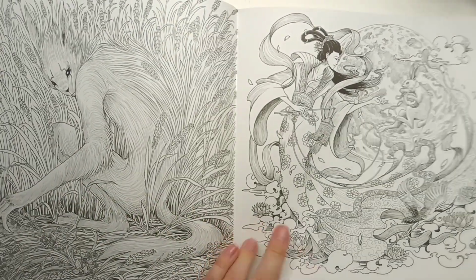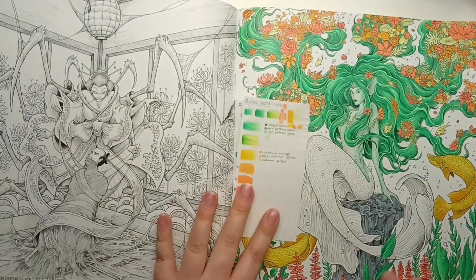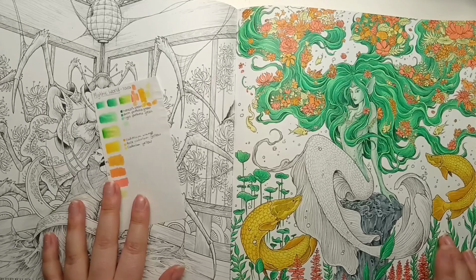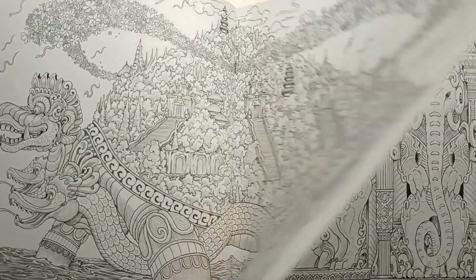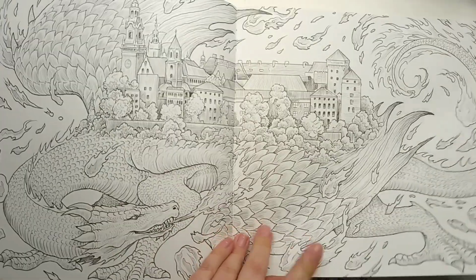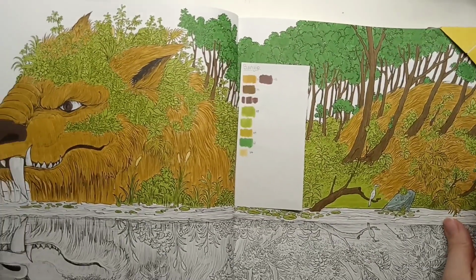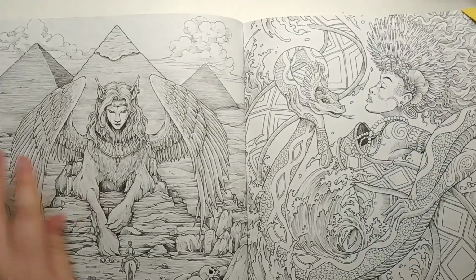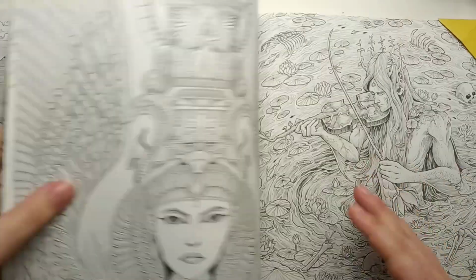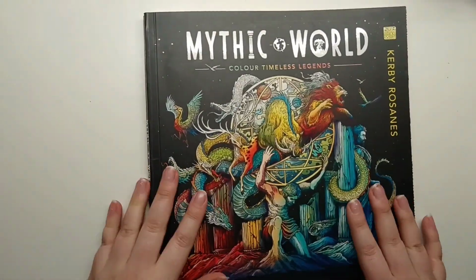I love this one with the moon rabbit as well, really cute. I also have this one, but I know I will be finishing that up for Mermaid, the Iara page. I do love this book. Yeah, I think those three options are good for me. I could either finish the Bunyip, or I have a couple of feathers pages, the Sphinx, or Isis. So some great options from Kerby Rosanes' Mythic World.